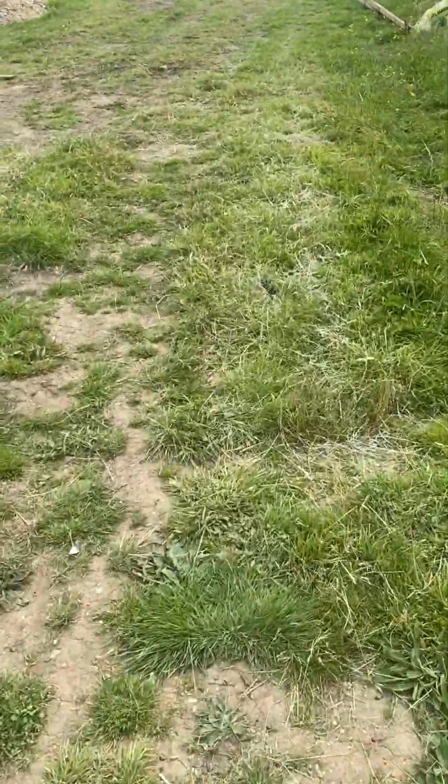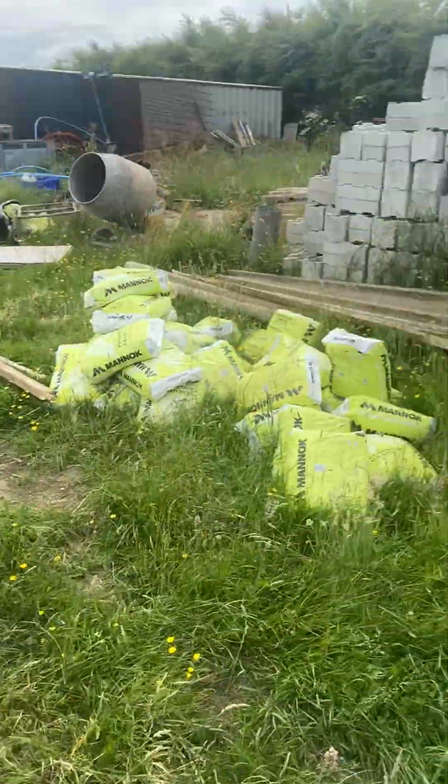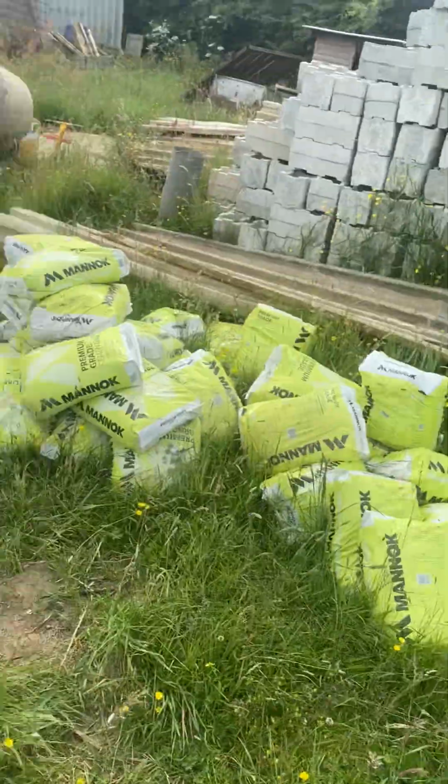But what I wanted to show you today, get us a drink out the fridge, please. One good thing about having a caravan on your land, you can have a plugged in fridge, which is nice on a red hot day.